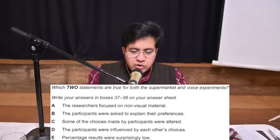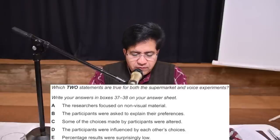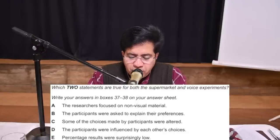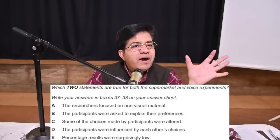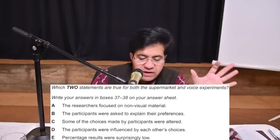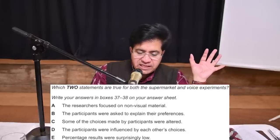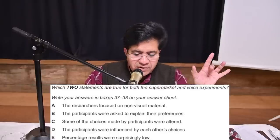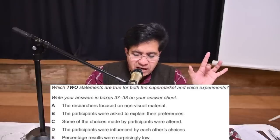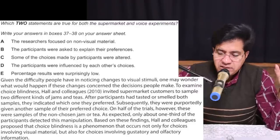Okay, guys. So, we read the question statement. Which two statements are true for both the supermarket and voice experiment? So, we will find a part in the passage where they talk about the supermarket and voice experiment. Please come back. Page number 185, first paragraph, third line, you can see the word supermarket. Found it?